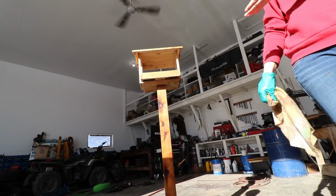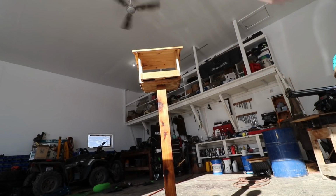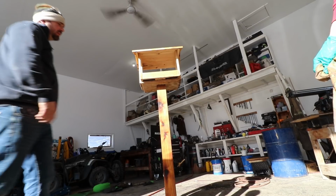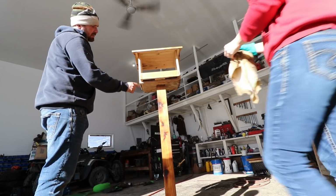Like my dream birdhouse right here. This is like, I have been waiting for such a thing for a very long time.